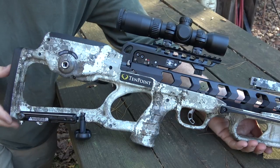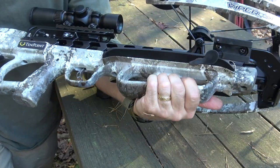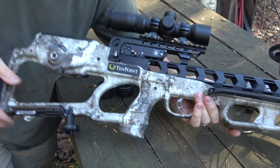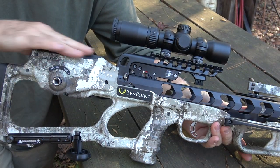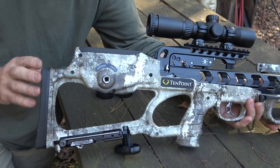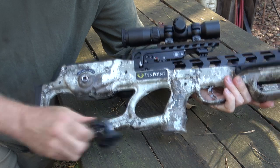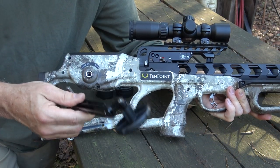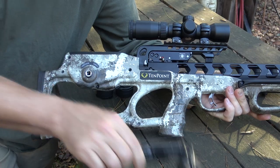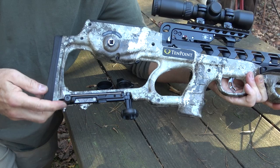Now this stock is absolutely incredible. I mean, it is a composite stock, and you have a place to grab here. And then of course you have your pistol grip, it's locked in. And then we have this really nice comb or cheek piece, and it does have a rubberized pad on it. And we have a rubberized butt pad. One thing though you'll notice under here, this is the cocking lever or the arm. And this is what we're going to use to load our arrow and to cock this crossbow. But it locks right here in the stock. I mean, this is really cool.